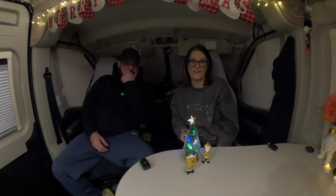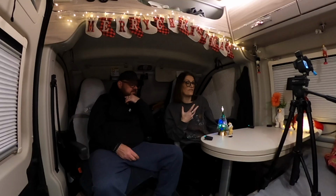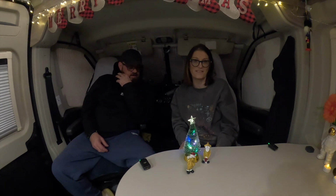One of the best things about this camper van that I love is that she's black, because I've got no sense of bearing. When I'm at a campsite, which we quite often are, we're generally the only black van on the campsite. It is easy to spot the black van, I must admit. I absolutely love it.